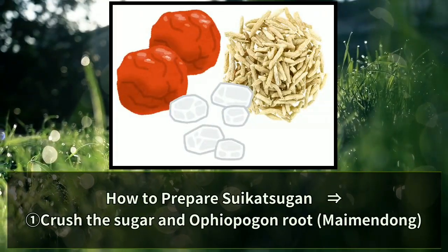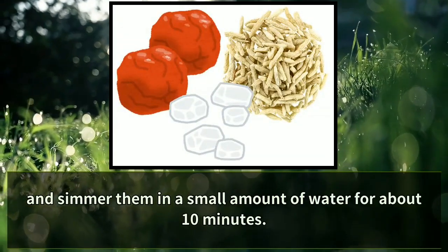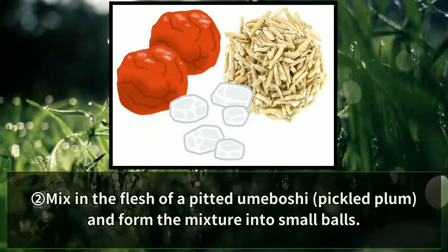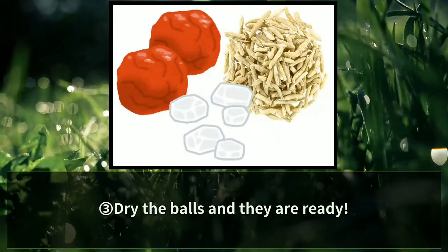How to prepare suikatsugan. Crush the sugar and ophiopogon root, maimendon, and simmer them in a small amount of water for about 10 minutes. Mix in the flesh of a pitted umeboshi, pickled plum, and form the mixture into small balls. Dry the balls and they are ready.